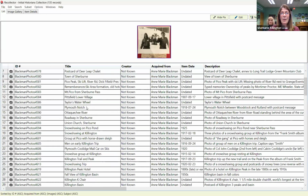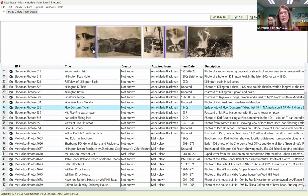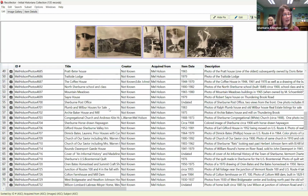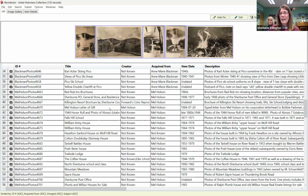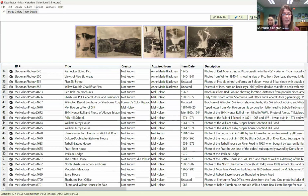All right, so you can see that we've added all these records in here. If I just click on random ones, you can see in this case, it lets you put multiple photos into one item if that is the best way to organize it. So these were all related to a particular topic. And I'll show you another type of document that we have in here. Let's see, hang on.